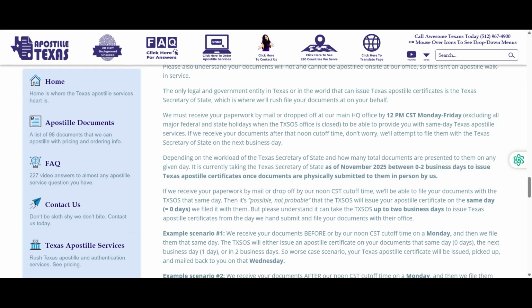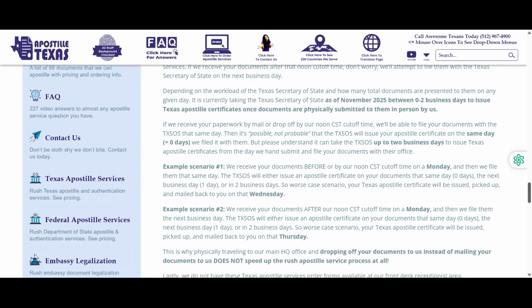So as right now, November 2025, it takes between 0 and 2 business days for the Secretary of State to issue apostilles on documents. And I'm going to explain what 0 days means. Okay? So we give some scenarios here. So if we receive your paperwork by mail or drop off by noon Central Time, we're going to file your documents. Then it's possible, not probable, the Secretary of State is going to issue your apostille the same day.